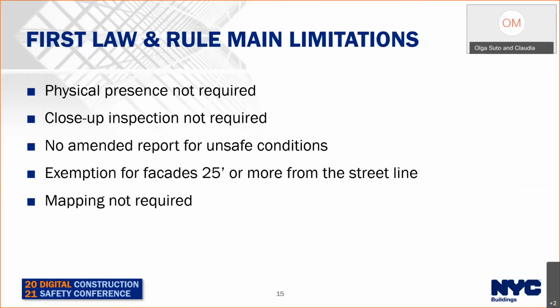Now, there were some limitations to this first rule, Local Law 10 of 1980. First of all, the engineer or architect in charge of the inspection was not required to be physically present at the location where the examination was made. A close-up inspection was not required. This was also left up to the discretion of the professional.